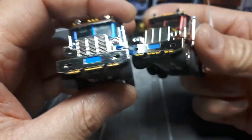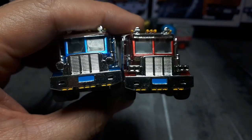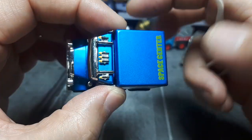And then you'll notice here the headlights are different. I thought these were going to be identical, but no, I am mistaken. So the front grille is different. So that looks even more old school. Alright, and then up here seems to be the same casting.